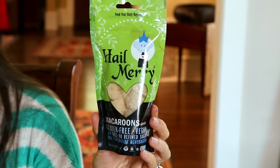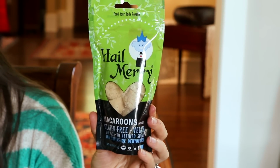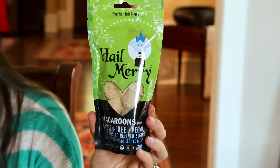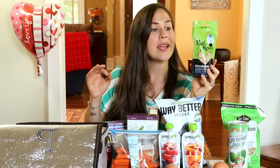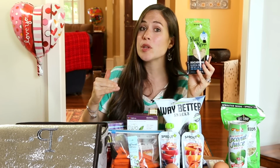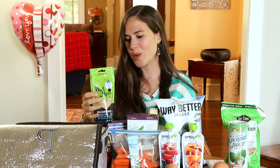I did find though one dessert I could enjoy, and this is from Hail Mary. These are macaroons. And they're basically just coconut and almond meal and coconut oil and some maple syrup. So it's a healthier dessert. It's actually pretty high in good fats, and it's a little bit lower in carbohydrates. So I might enjoy one or two of these on the road.